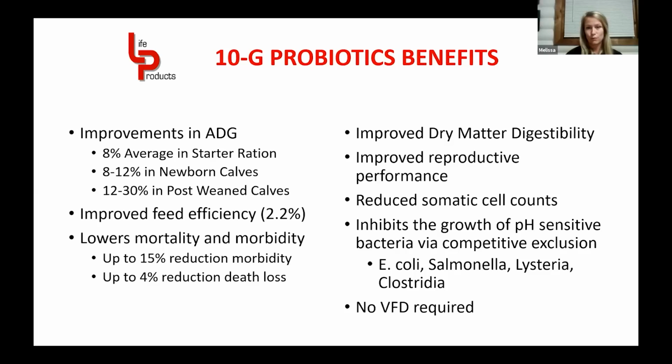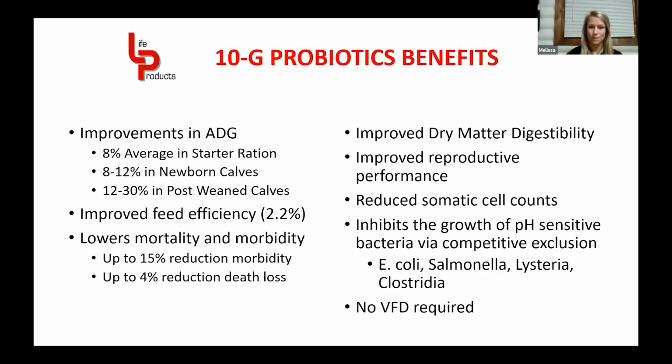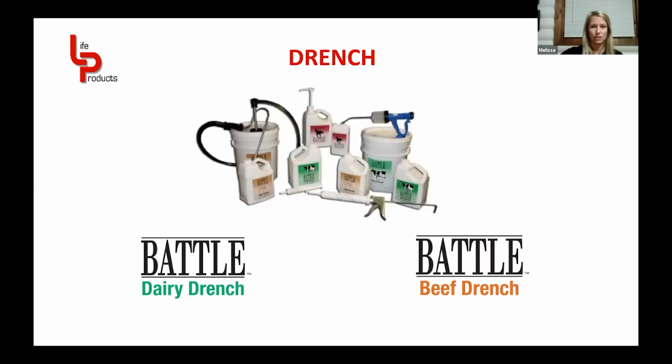We have even seen improved reproductive performance and even somatic cell counts in the dairy cows. So throughout a whole 14-week period, reduction at every week on somatic cell count. So it's interesting how a probiotic actually does communicate with the brain, as well as reproductive system, mammary tissue. Even researchers don't know exactly all the modes of action, but they do know that it communicates and can affect things like reproduction. And also here, E. coli, salmonella reduction. Another good thing, you don't have to have a VFD to include 10G in the feed.